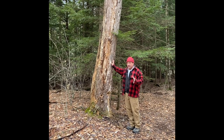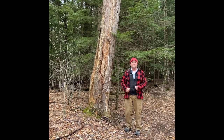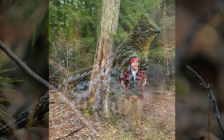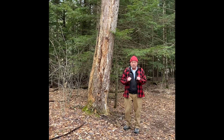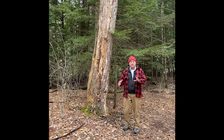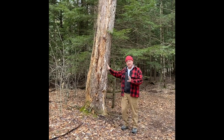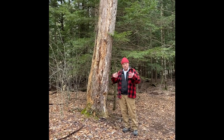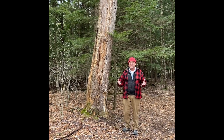And while I was standing here, I did hear one more bird, the lawnmower bird, or the ruffed grouse, also known here in Vermont as a partridge. I call it the lawnmower bird because it uses its wings to create a percussion sound that you can hear throughout the woods. Oftentimes, the ruffed grouse will stand up on dead logs. So again, as this tree slowly dies and falls down, they'll use that as their drumming location. And the reason I call it a lawnmower bird is it sounds like a lawnmower.